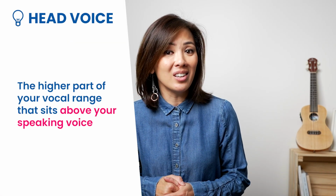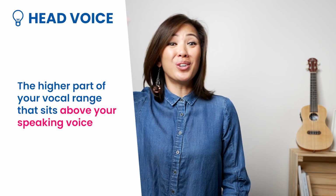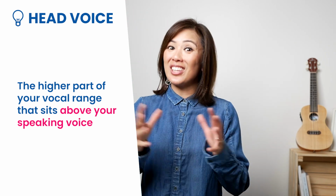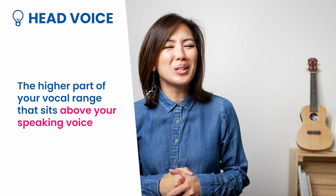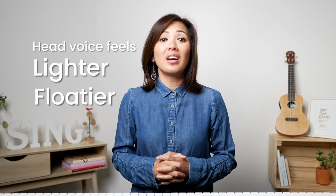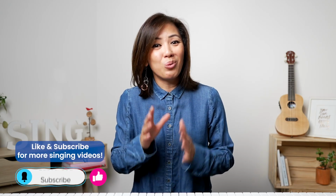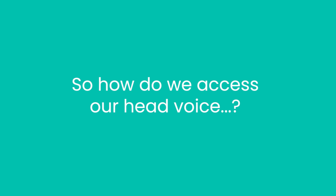Head voice is the higher part of your range. It is the part of your voice which sits above your speaking voice, kind of up here. Right, and that's why we wouldn't speak there, because it would be a little weird. Now, head voice will feel a little lighter and floatier. It is activated by the cricothyroid muscle or the CT muscle. Without training, it can sound a little weak and breathy, but with correct training, you will learn that your head voice can be very powerful.